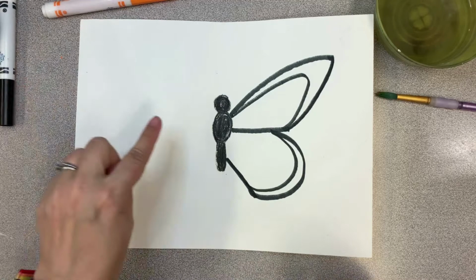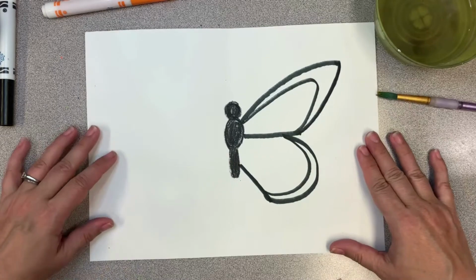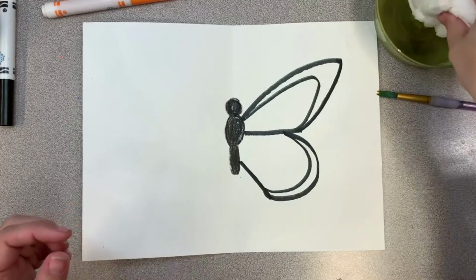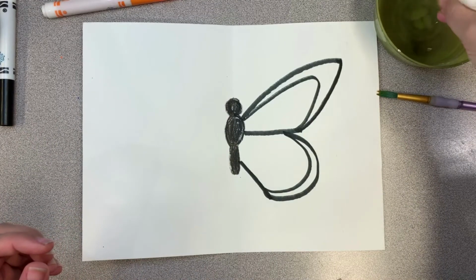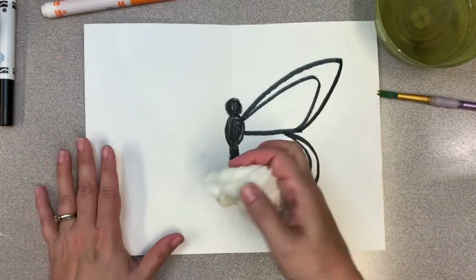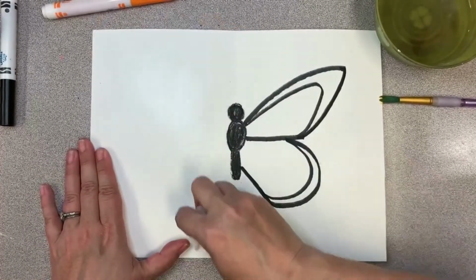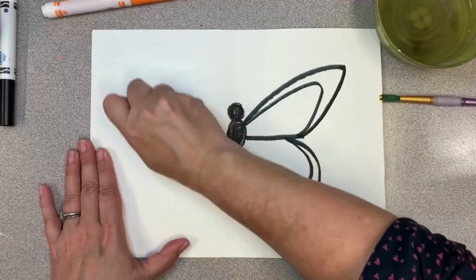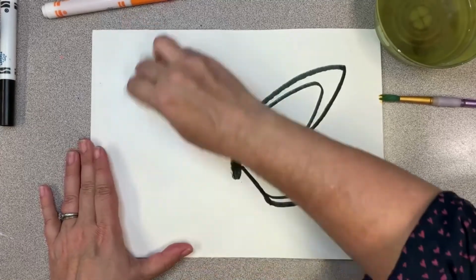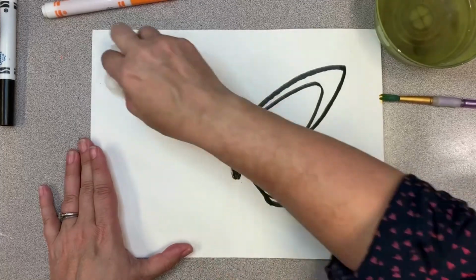How are we going to make the same thing on that side? That seems so hard, doesn't it? Well, here's what we're going to do. I'm going to get a paper towel, and I'm going to wet it just a little bit in some water, squeeze it out so that it's damp. It's not really super duper wet. And I'm going to rub this wet paper towel on the left side of my paper to get this side a little bit wet. I want to put enough water on there that it's a little shiny.